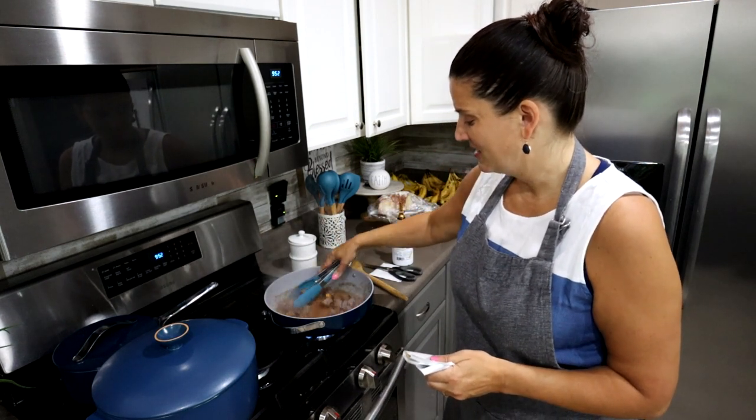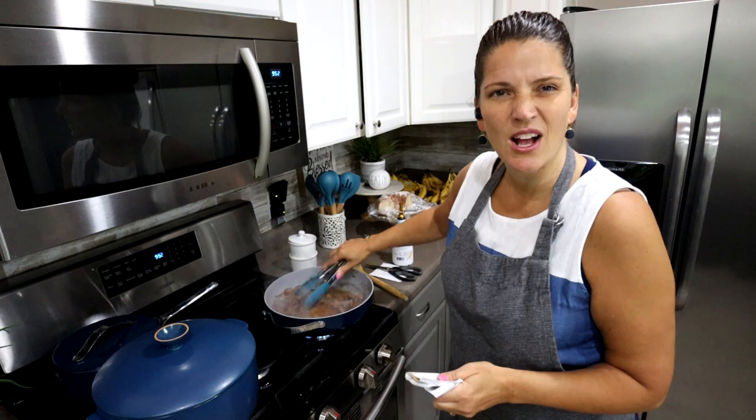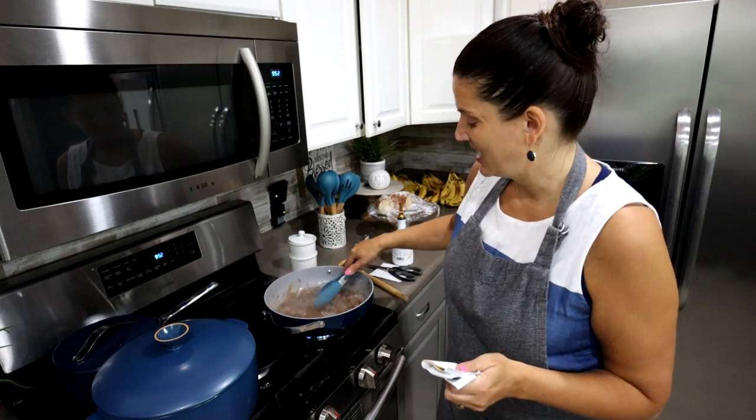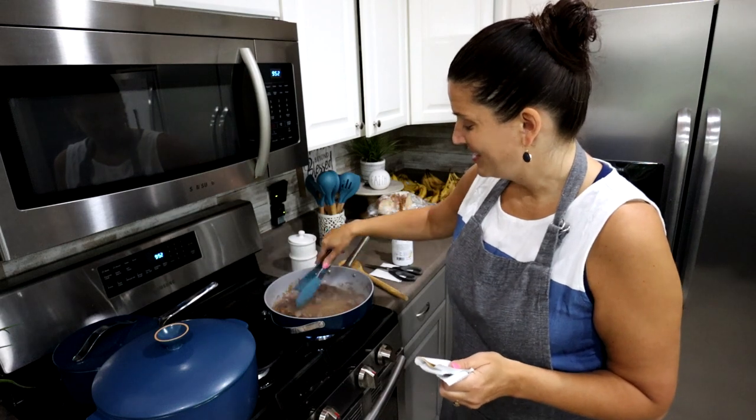This is great. It's like a Southwestern spice. Because I know I have one from HelloFresh and it tastes like that. So this, just cook this up.